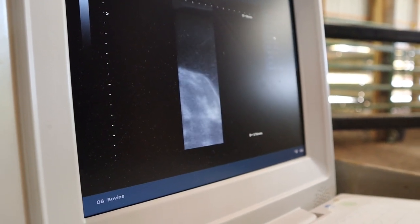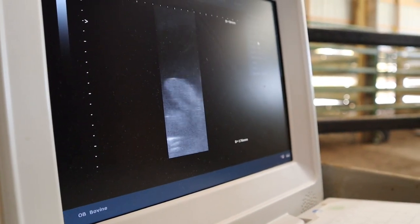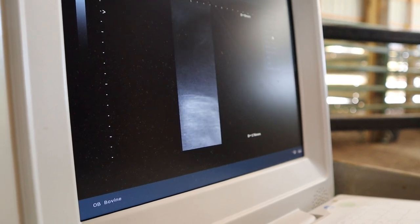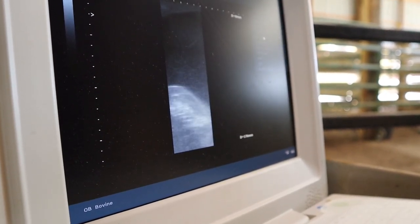Mm-hmm. See, in the last one. Oh, look. You can see it real good. Yes. It is. And see, last time we really got to see a little skeleton. So, you remember that? So that's going to be it at the bottom right there. Yay!